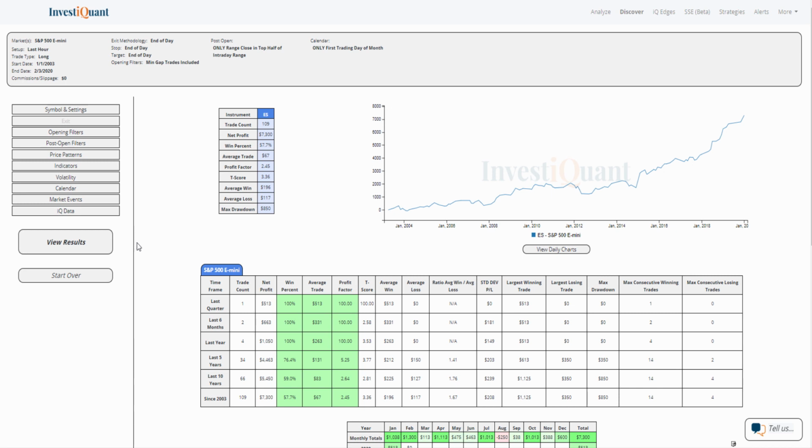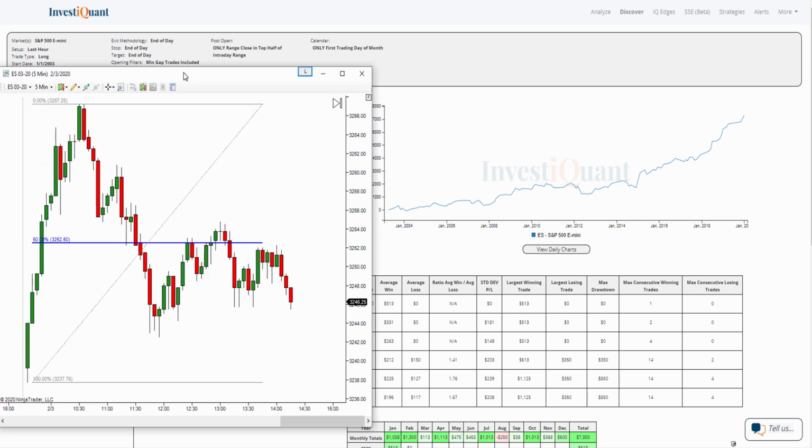Currently, the midpoint of the regular trading hour session is at 3252.50. We are trading just a couple points below that at the time of this recording. Let me show you a chart real quick. So this is where we're at right now, and we'll be going into 3:15 p.m. Eastern time in about an hour.